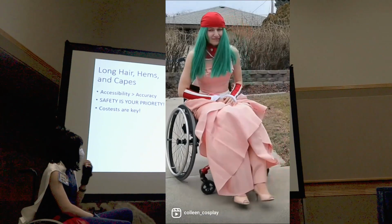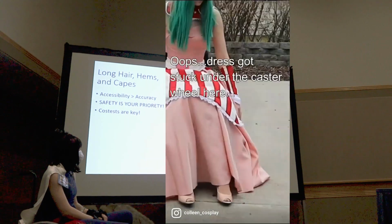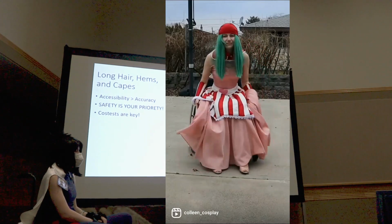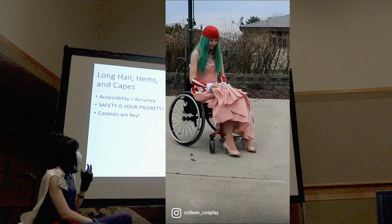So the big problem with long hems, kind of like I was talking about with ball gowns, is they'll get caught under the front caster wheels. And yes, it will tear apart your costumes and get them dirty. This wheelchair has destroyed things. So there are ways to do it.